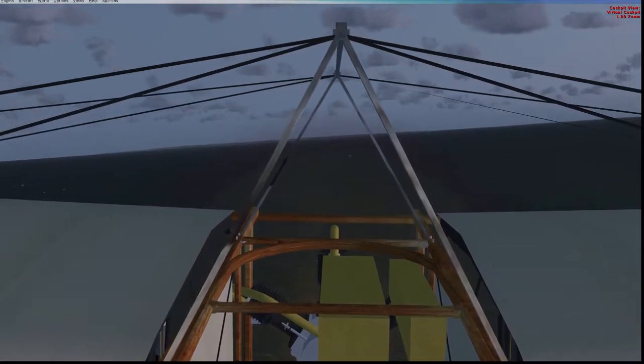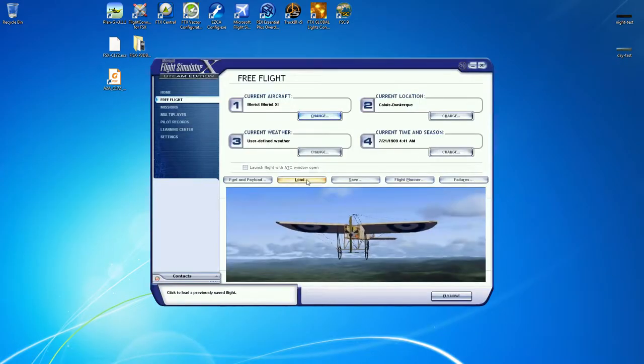Let's make a change here. This isn't fair. We're gonna end this flight. I feel bad. Let's go load. Well, 1909. We'll decrease the visibility just a little bit. Nick says you can easily see over the channel on a clear day. So. I feel bad. It feels like cheating.